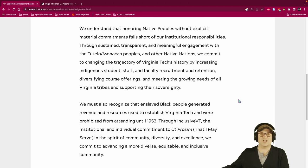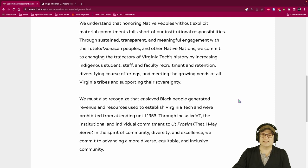We understand that honoring Native peoples without explicit material commitments falls short of our institutional responsibilities. Through sustained, transparent, and meaningful engagement with the Tutelo and Monacan peoples and other Native nations, we commit to changing the trajectory of Virginia Tech's history by increasing Indigenous student, staff, and faculty recruitment and retention, diversifying course offerings, and meeting the growing needs of all Virginia tribes and supporting their sovereignty.